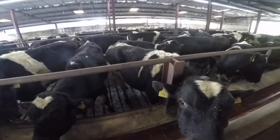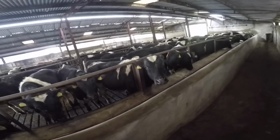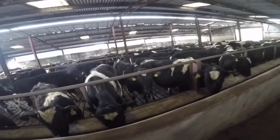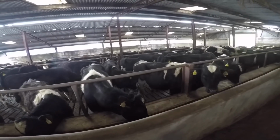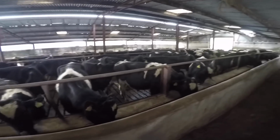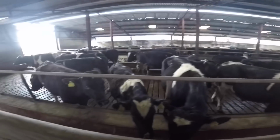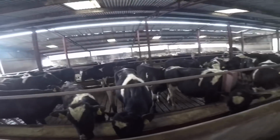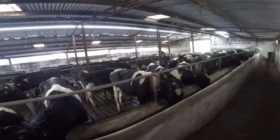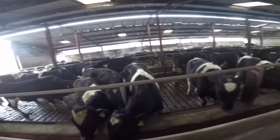These fellas are going to get out to grass for a little while, and we'll put them back in about midsummer or towards the end of summer, and get them up on full feed. We're going to slaughter these before Christmas, just the Frisians. There's 50 Frisians on this side. There might be one or two on the far side, but 50 of them all together. And that's the plan.